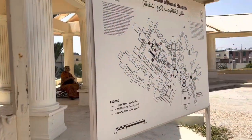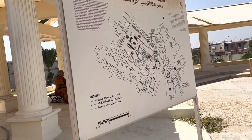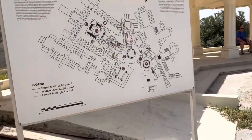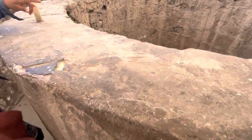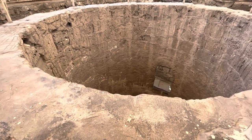This is the map of the catacombs, spreading over three floors. The central well: people used to rob the dead person and lower the body by rope. It was made as part of the bedrock. So we're climbing down now.